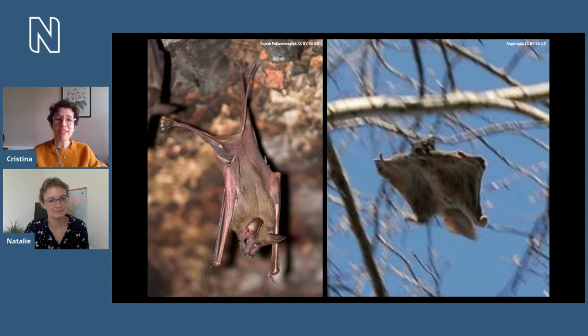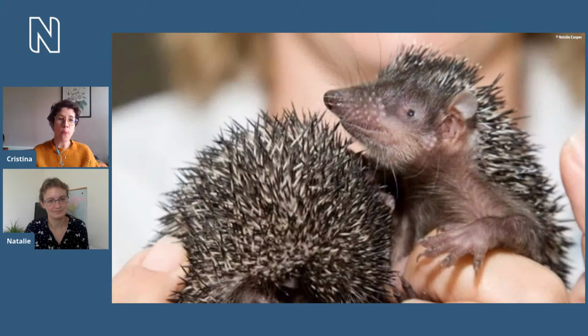Now, Natalie, let's go back to our tenrec. We've established now it's not related to hedgehogs, even though they look uncannily like them. But if we look at the animals that they are related to, all the tenrecs, there's also a bit of a surprise there. So let's have a look at all the tenrecs in their own group, because maybe they don't look that much like hedgehogs, we would imagine.